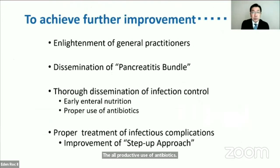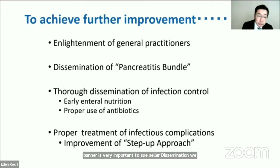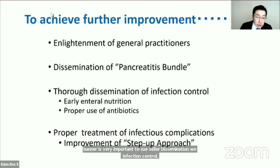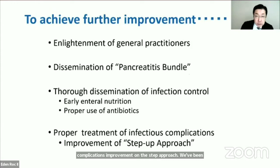To achieve further improvement, the enlightenment of general practitioners to the clinical guidelines and the dissemination of the pancreatitis bundle is very important. Thorough infection control, early enteral nutrition, and the proper use of antibiotics should be penetrated more. For proper treatment of such infectious complications, improvement of the step-up approach will be necessary. Thank you very much for your attention.